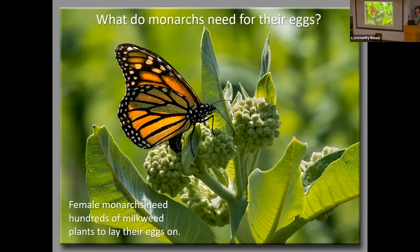And do you have any idea or reason why they might only lay 1 egg on each plant? Right. The caterpillars are going to eat a lot of milkweed leaves. So it's best if they have 1 plant all to themselves to eat. So that's why the monarchs typically will only lay 1 egg on a plant. Now, a second female might come and lay an egg on that same plant, but usually they don't. Now, if there's not very much milkweed available, I've seen where they'll lay 4 or 5, even 6 eggs on a single plant simply because there's not enough milkweed for them to find a plant for each one of them.